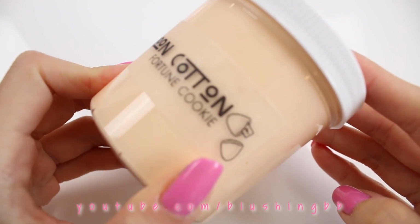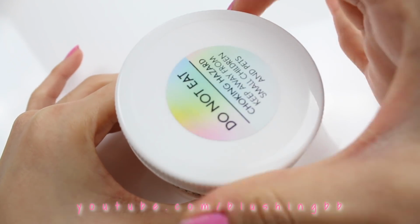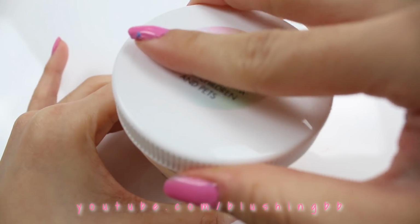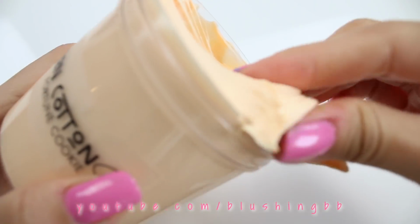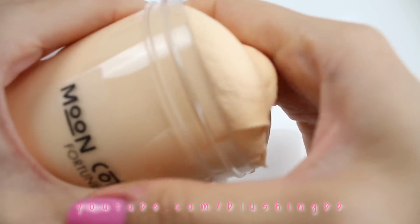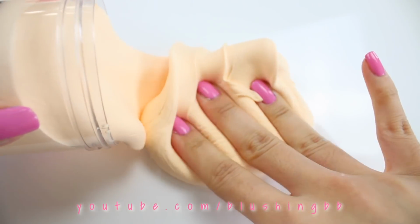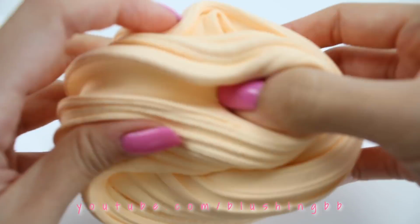Next up is Fortune Cookie, which is one of my favorite slimes from her to date. The texture is similar to Summer Carnival. It's a doughy and totally stretchy butter clay slime that smells just like fortune cookies. This is such a relaxing slime to play with, and I've never had to activate this in the 4 months I've had this so far. If you can get your hands on any of her slimes, this is definitely one I very strongly recommend.